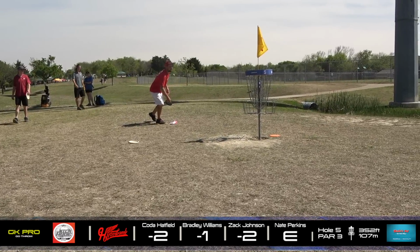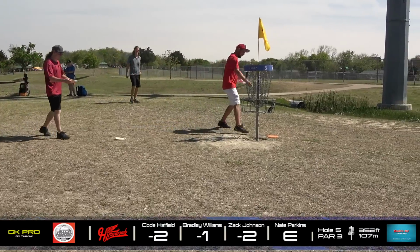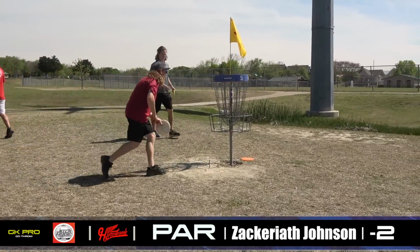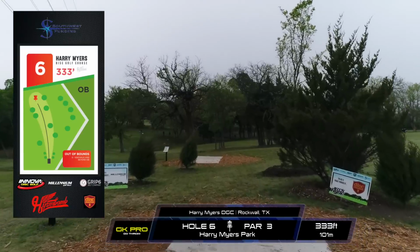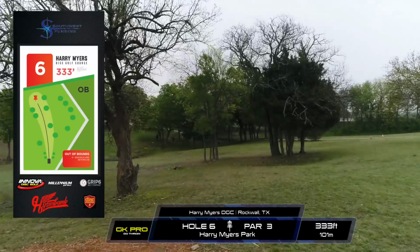Here's Coda for his par. Ooh, lip side. And Zach tapping in for par. And a fantastic par from Nate there. Oh yeah, that position. Yeah, he flexed that forehand right around the tree, and yeah, perfect touch. Really well done. All right, hole 6.